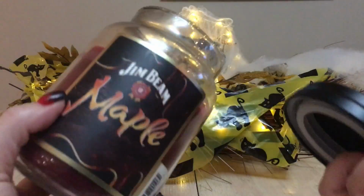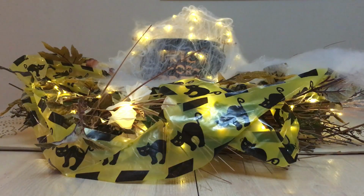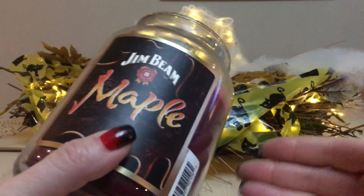So first of all, that's the thing. This lid here is on there good. It's on there pretty good. It doesn't look like it would be, and then I have to kind of take it off there. So it's kind of got a good suction lid on it, if that helps. It doesn't just rest on the top.